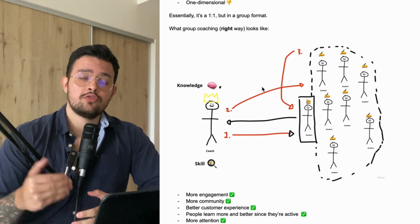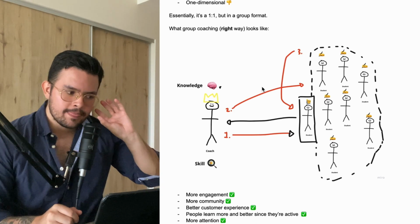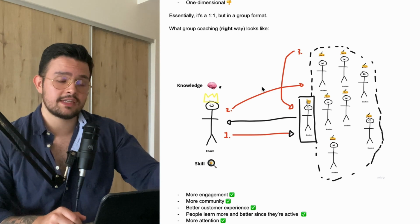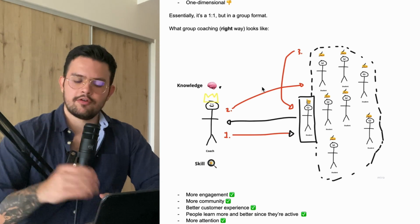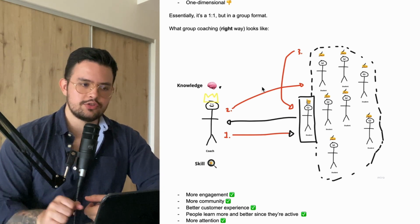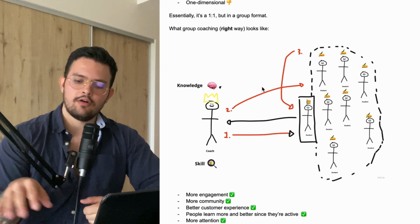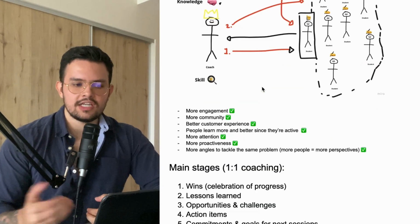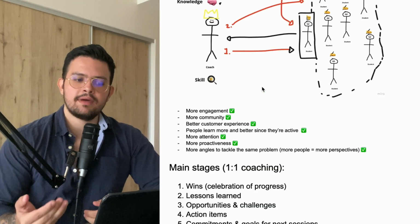And then people are going to use something called active recall to immerse themselves in taking stuff out of their brain, which facilitates the implementation of whatever your program does, okay? It could be for weight loss, muscle mass, your business coaching solution, or a unique mechanism that you sell on a cold email coaching offer, whatever you do. All of this, of course, leads to more engagement, more community, better customer experience, people learn better, etc.